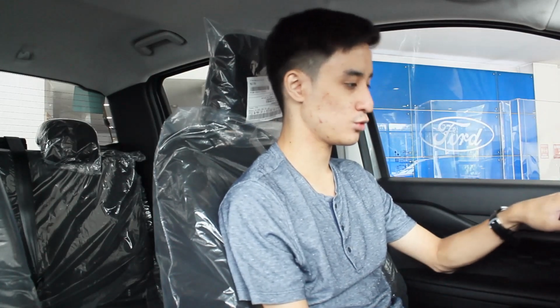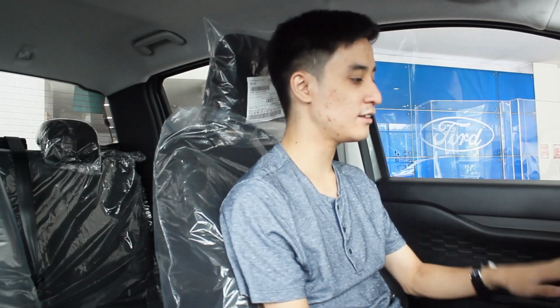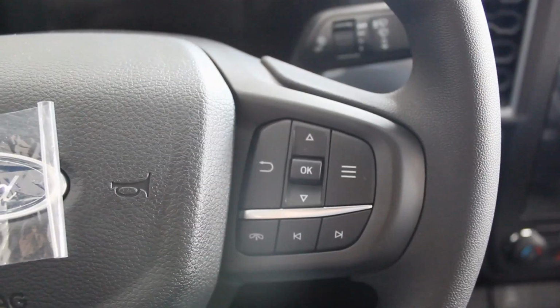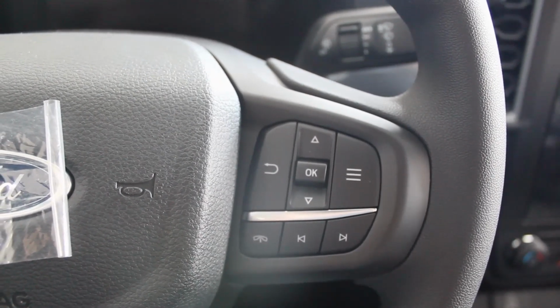Even though you get the automatic variant, there is no cruise control whatsoever for the XLS variant and the XL. So, back in the steering wheel, like I said, there's the absence of cruise control here on the left side, but you have at least your volume controls, and then voice commands here for the infotainment system, and on the right side, you have adjustments for your digital instrument cluster and for your phone connectivity.